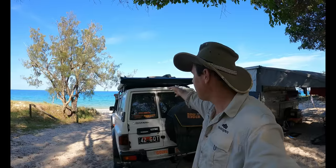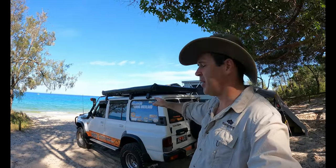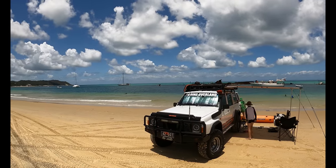Awning on the rear, haven't really used it this week. If it was raining, we probably would because we've got the fridge in the back, and awning on the side. We've used that once or twice this week.